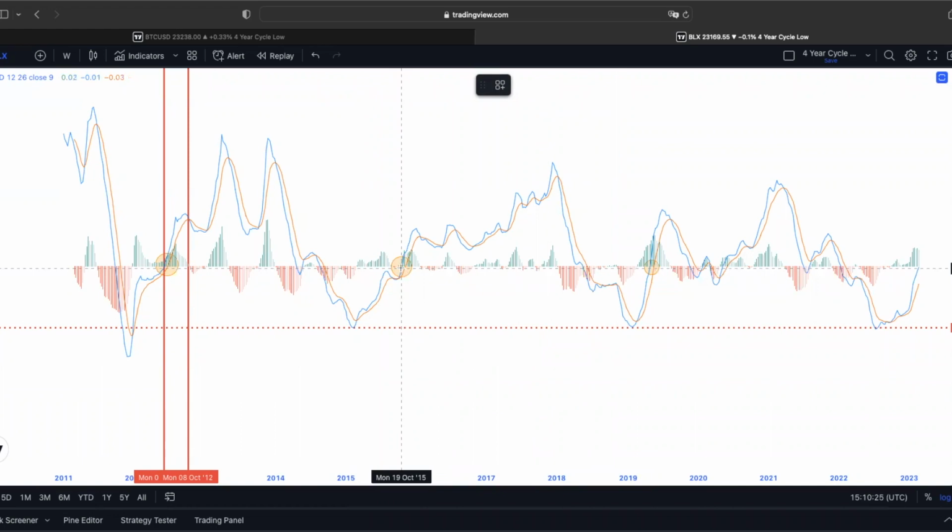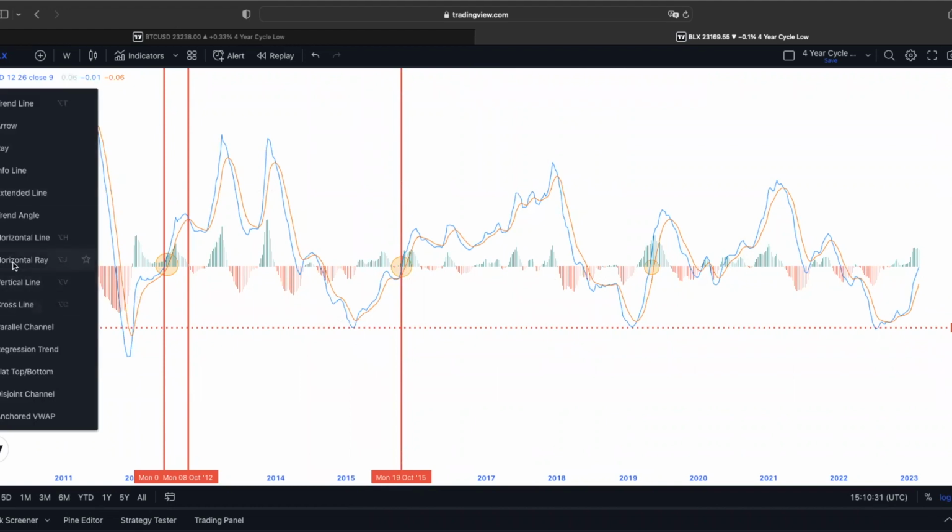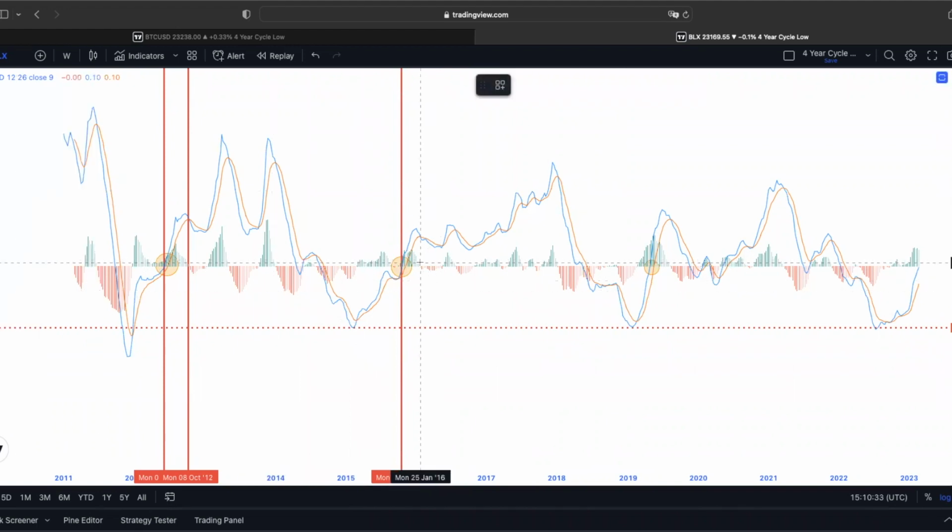So the MACD line crossed the 0 line about there. Okay, and then it peaked out. Of course, this isn't the entire move. This is just the first wave of the move when the MACD line crosses the 0 line. The top of the move was around about there. Let's have a look at the next one.